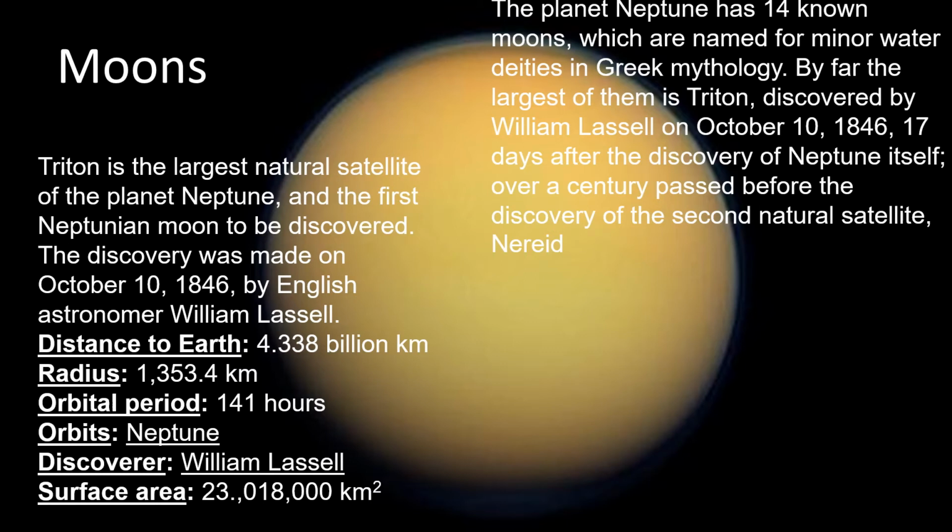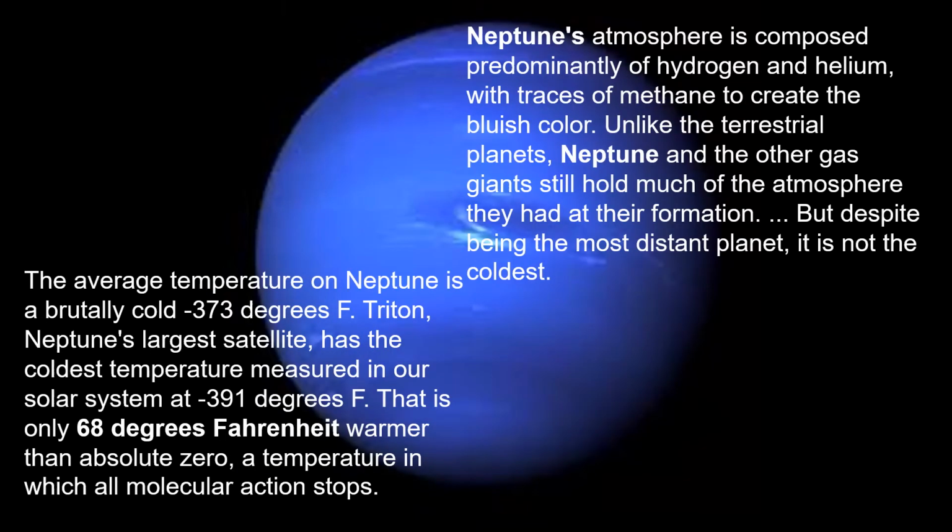Its distance to Earth is 4.338 billion kilometers. Its radius is 1353.4 kilometers. Its orbital period is 141 hours. It orbits Neptune. Its discoverer is William Lassell. Its surface area is 23,018,000 square kilometers. Neptune's atmosphere is composed predominantly of hydrogen and helium, with traces of methane to create the bluish color.